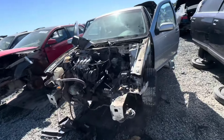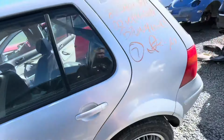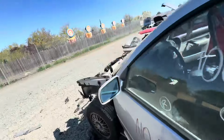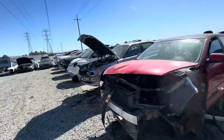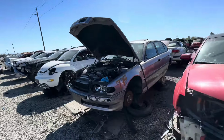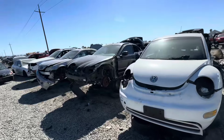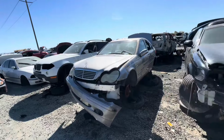Is that a GTI? No. Big 7 series. Tons of these Bangle-butt ones. Jaguar. Looks like a CRE.